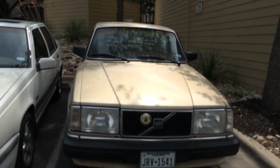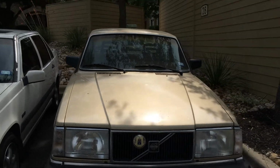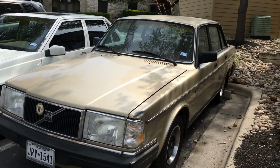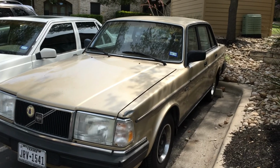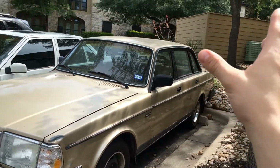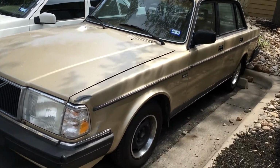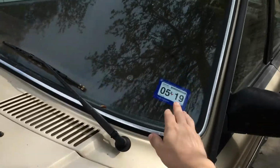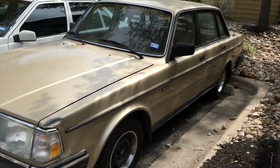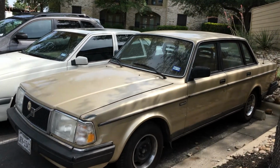If you want to see more videos about Goldie, there's a few things on Goldie that I'm going to be taking care of before we sort of start slowing down on the videos on Goldie, because Goldie is no longer being insured. I can't really drive this car around legally at all, but it's still registered and inspected until May of next year. So who knows? Maybe we can do something with Goldie.